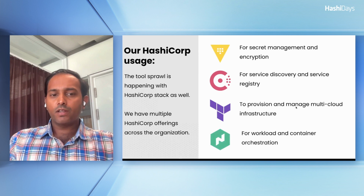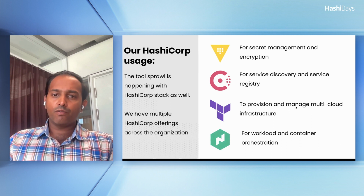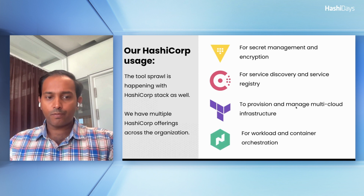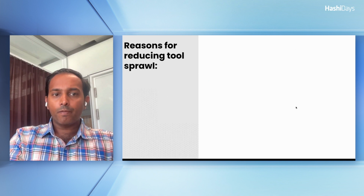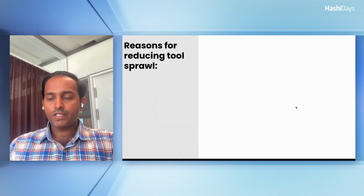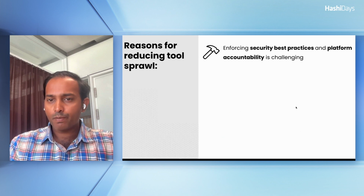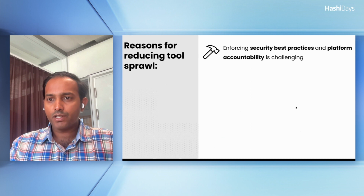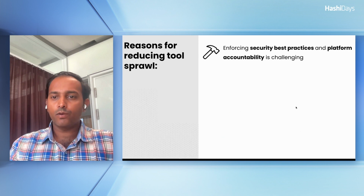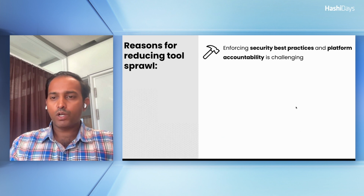But at the same time, we notice that because of the distributed nature of the organization, there's a tool sprawl in the HashiCorp stack as well. You have multiple HashiCorp Vaults or Consuls owned by different teams for managing their own secrets. Why we want to reduce the tool sprawl is that with the same platforms across different parts of the organization, it is very difficult for us to enforce security best practices, and platform accountability is challenging. And in some cases, the person who started managing or set up the platform leaves the organization and no one knows how to manage it.